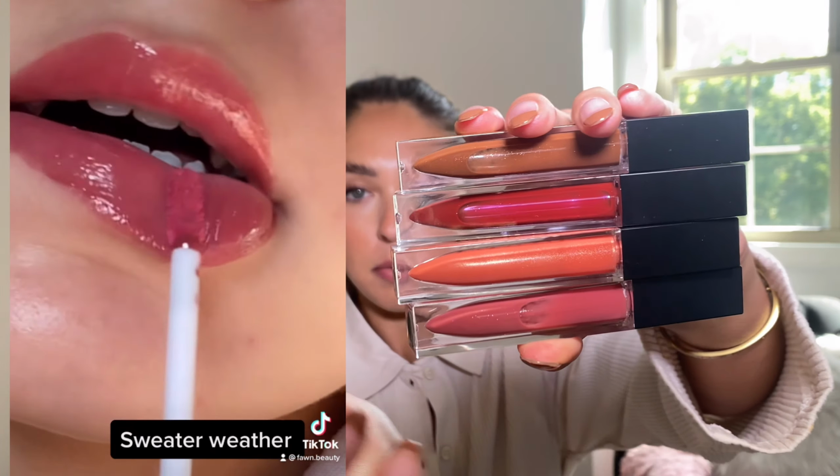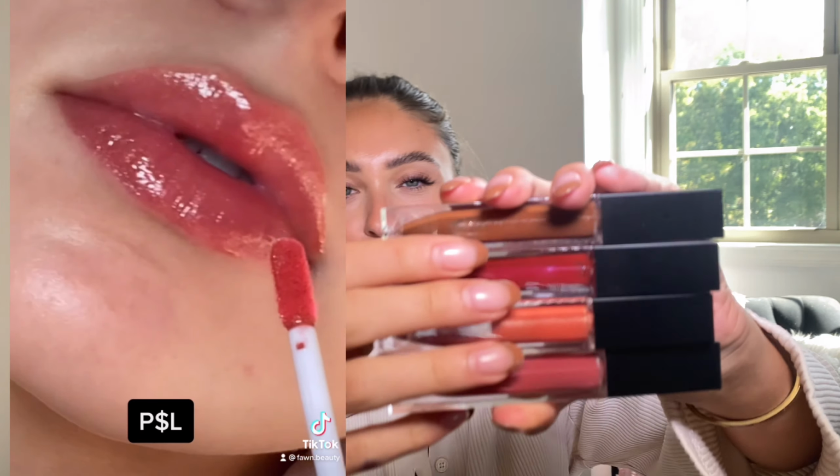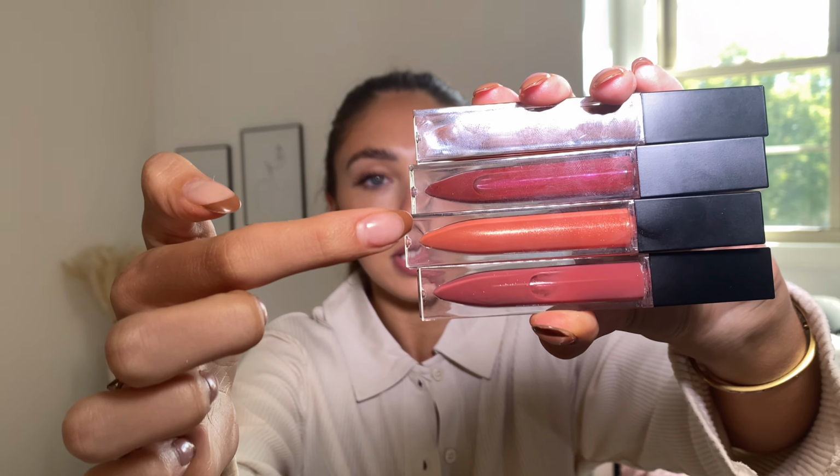So these are the colors. We have Fall Ghoulie, Spooky, PSL, and then Sweater Weather down here. They all have fall smells. So this one smells like maple. This was actually one of the best sellers, which surprised me. You can buy them in a bundle, you can buy them individually.